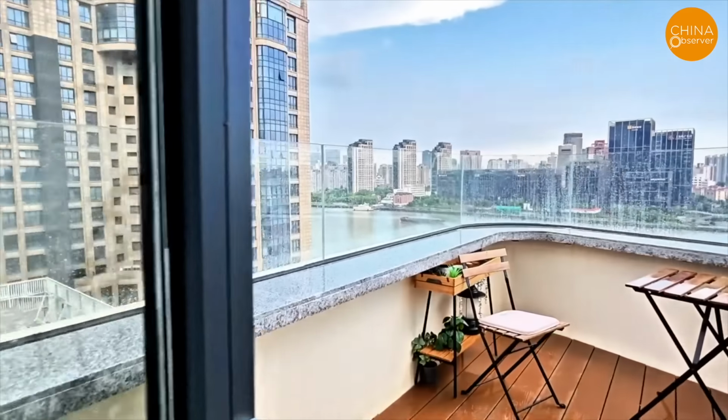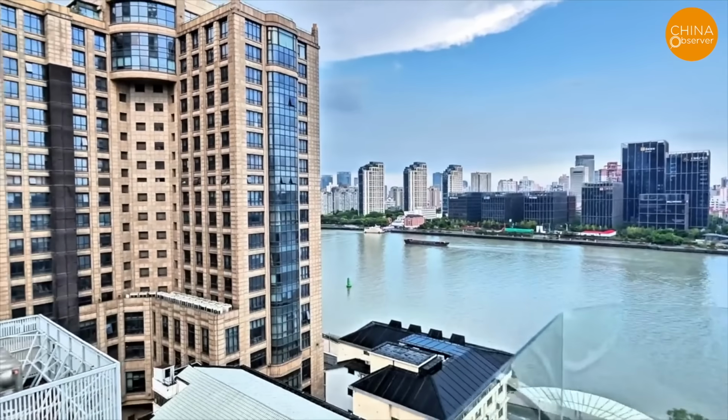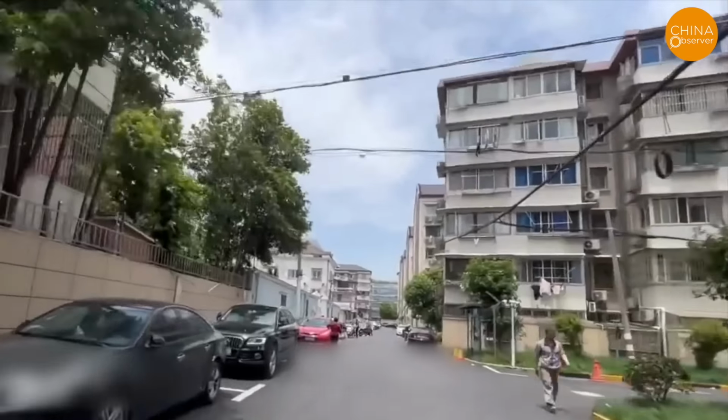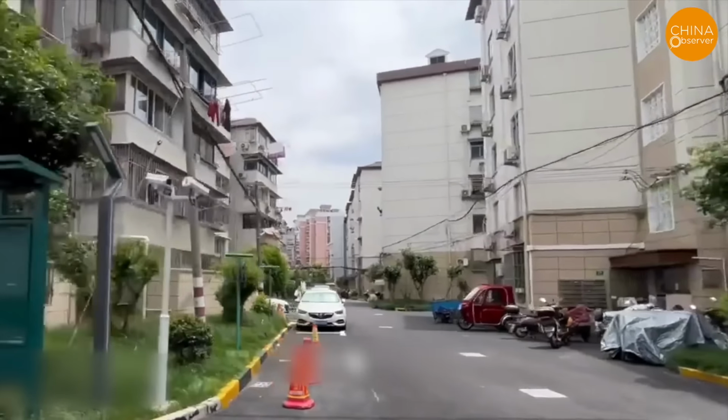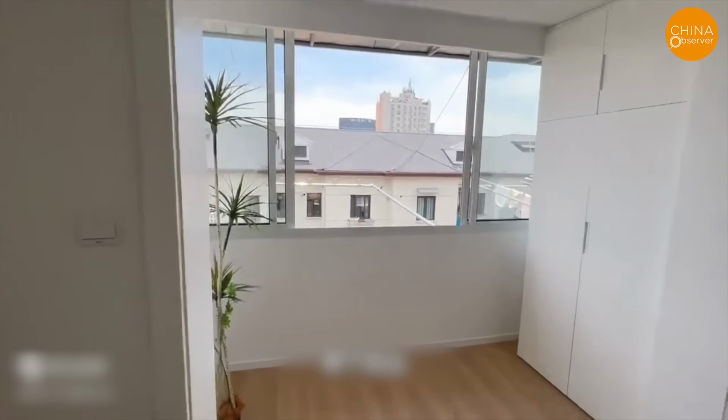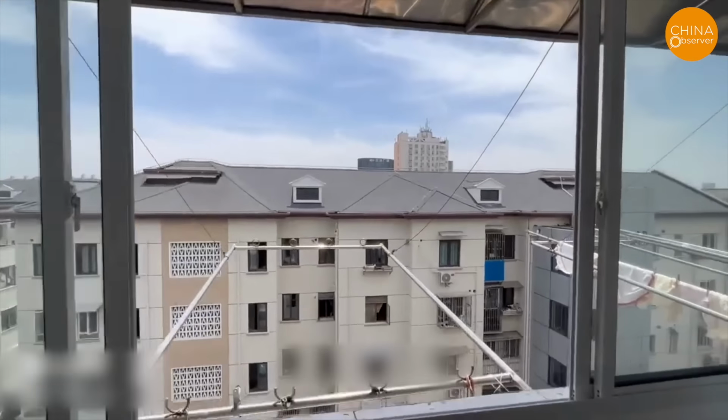The first downward spiral occurs between housing prices and real estate sales. Over the past 3 years, housing prices in many Chinese cities have continued to decline, leading potential buyers to hesitate, which then triggers another round of price drops.